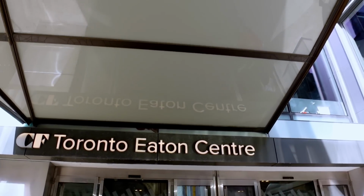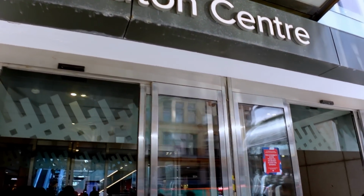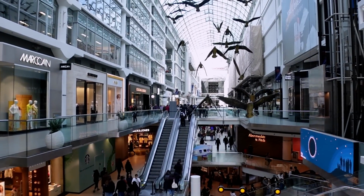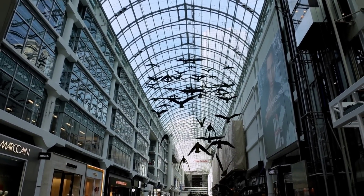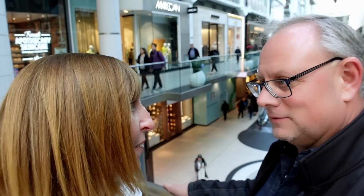Okay, here we go. We're going into the Toronto Eaton Center. We go into the Eaton Center from the south side. You see the iconic Canadian geese. They're flying through the center of the mall. I am here. Eaton Center. These stores are open. They are. That's not a good sign. Uh-oh. Are you worried? Yeah. Quick, let's get out to Yonge Street.